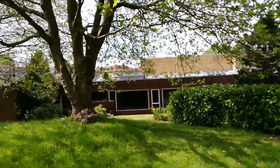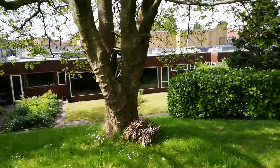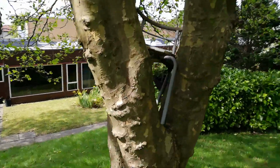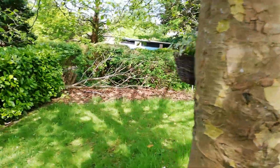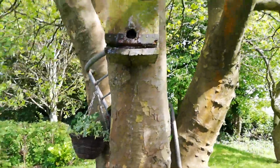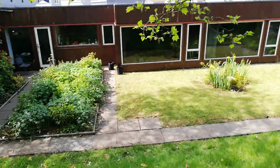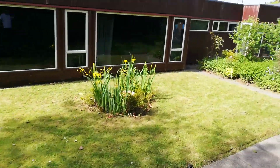It's still quite light. This is an American sycamore, and it has a chair in it. I'm not entirely sure why that is. Oh, it's because we've got a basket hanging from it, so that's a conveniently situated chair. And there's a wee bird box as well on that American sycamore. And we'll come down this hill and we'll head over here towards this little feature.